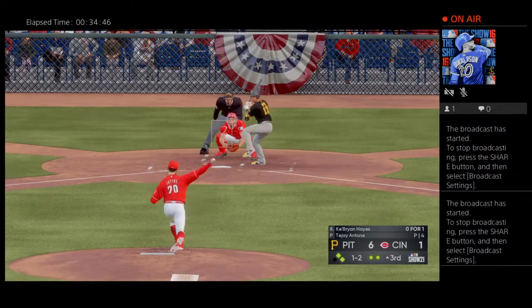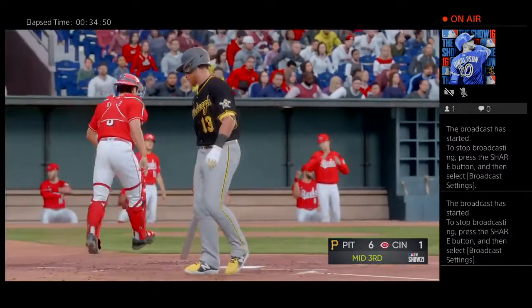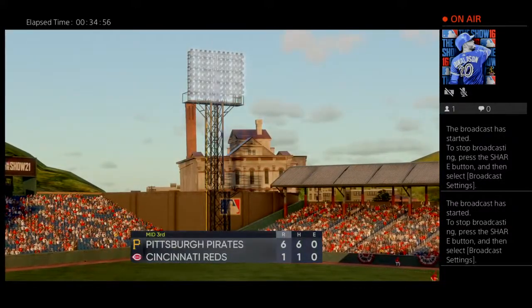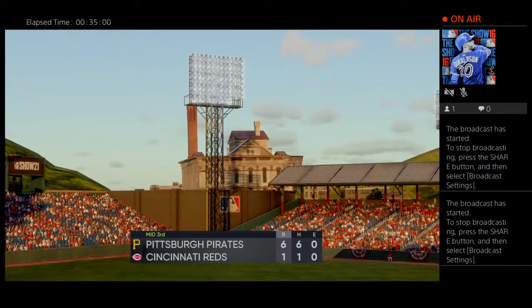Here he comes again, 1-2. And he strikes him out here, so he's able to stop the bleeding a bit as this side is retired. Nine men come to the plate, four score. We'll head now to the home half of inning number 3. Bucks out in front, 6-1.